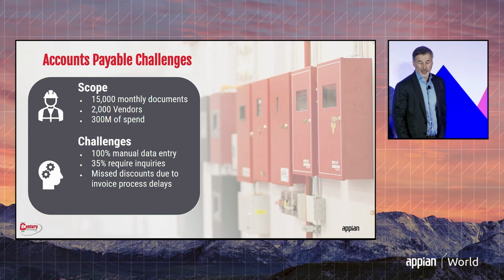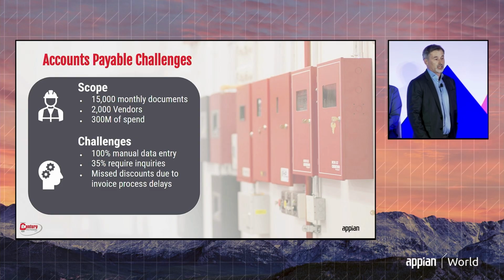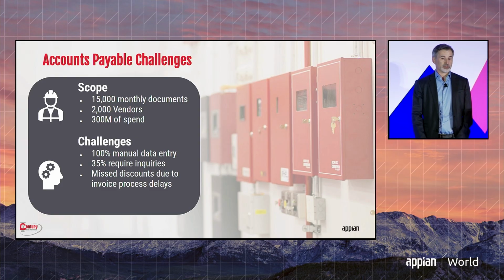So accounts payable automation, that was our project. And for a company like ours, where we do construction projects and service fire protection equipment, being able to have a budget and a timeline for our project is critical. That's what drives our revenue recognition.